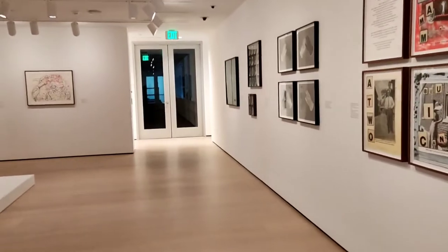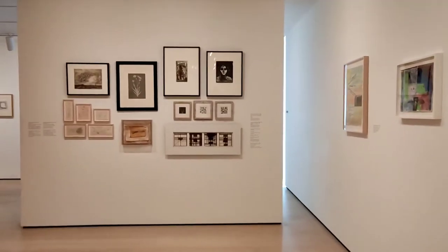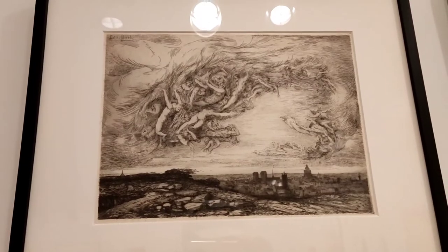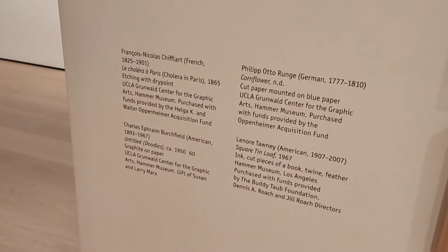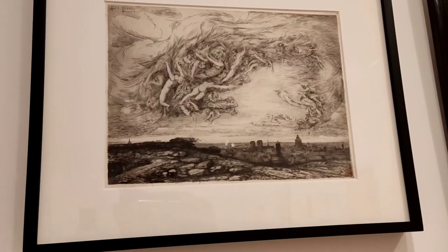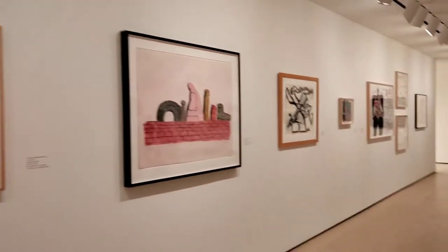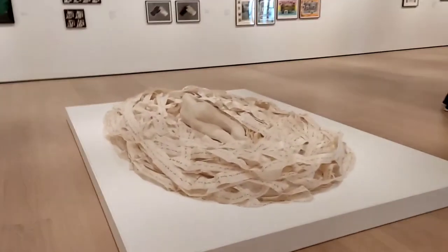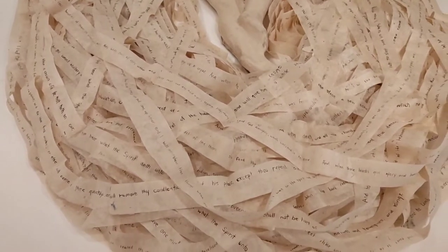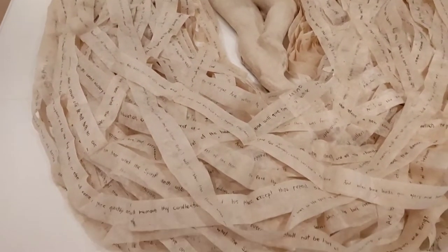Just doing a quick run through. I'm gonna show you the favorite one. I think it's my least favorite, but yeah, I like this one. French? German? Person lying on sheets. I think this is some spiritual, resembles some.